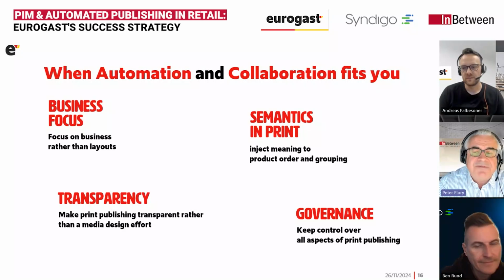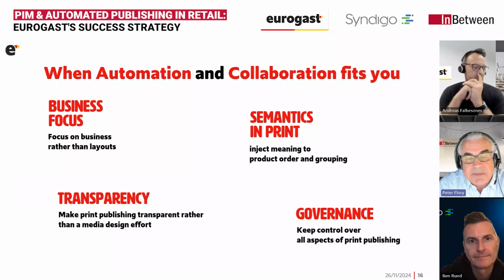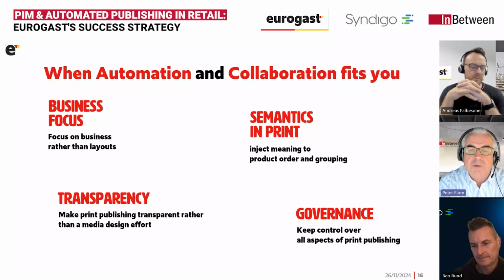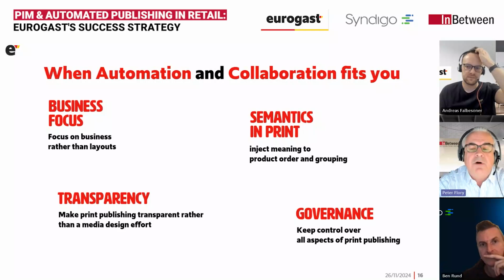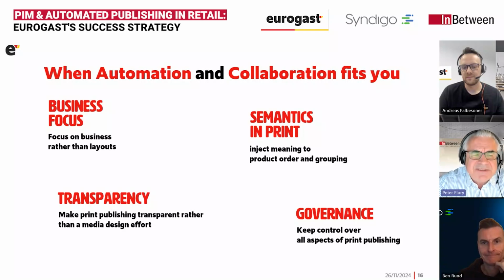So now you have a solution where you can focus on business, on the topics that are really on the business level. And that ties in with semantics in print. Semantics might not be the right word. What I mean is that using this solution, you can deal with the question of which products flow into a leaflet, in what order and in which grouping. Is there a product that needs to be highlighted? In some industries they call those hero products. There might be a product which fills half a page, and below that main product there are supplementary products fitting the general theme of the main product. So you're dealing with what you want to express with the meaning of your publication, rather than with layouts and so on. Transparency is another important aspect.